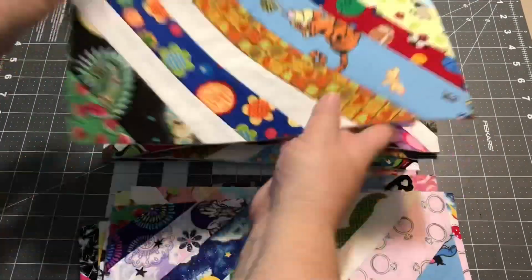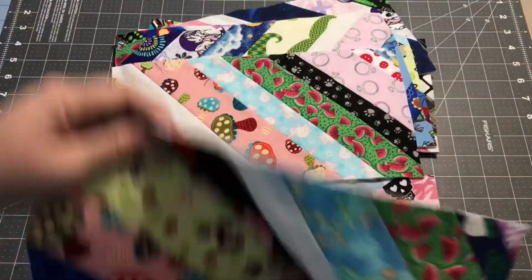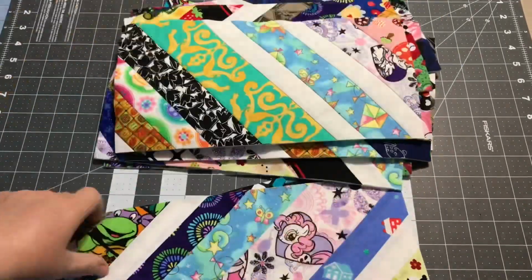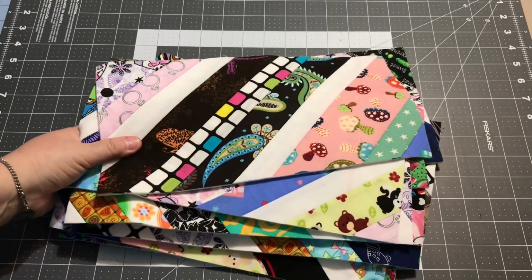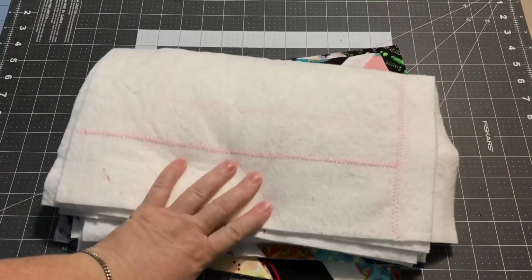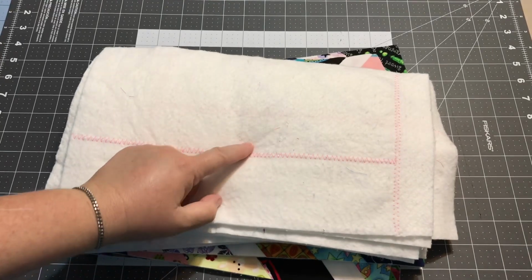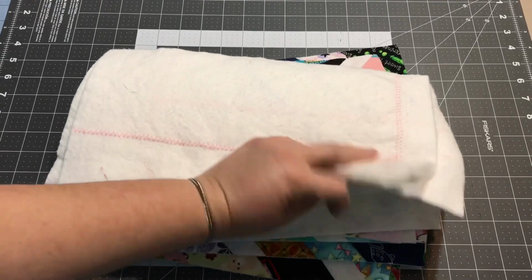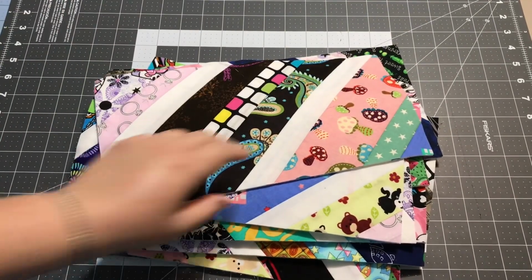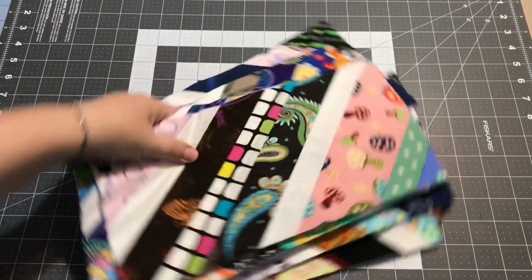4, 5, 6, 7, 8, 9, 10, 11, 12, 13, 14, 15. 16 blocks. I have enough batting pieced for 25 blocks, I believe. I think I'm only going to use 20, but I'll use those 5 blocks for something else, or I'll just change up my plan. I'm not really sure exactly what my finished quilt is going to be like.